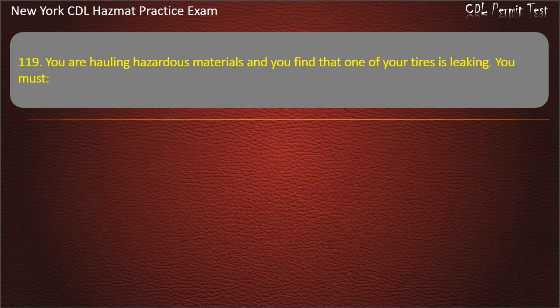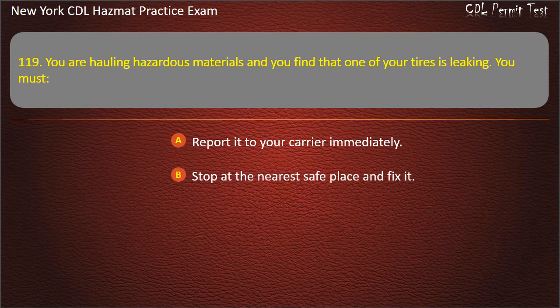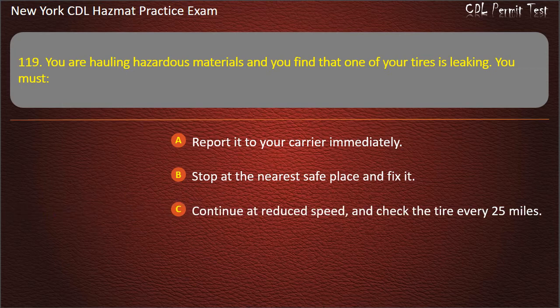Question 119. You are hauling hazardous materials and you find that one of your tires is leaking. You must report it to your carrier immediately, stop at the nearest safe place and fix it, or continue at reduced speed and check the tire every 25 miles. Answer. Stop at the nearest safe place and fix it.